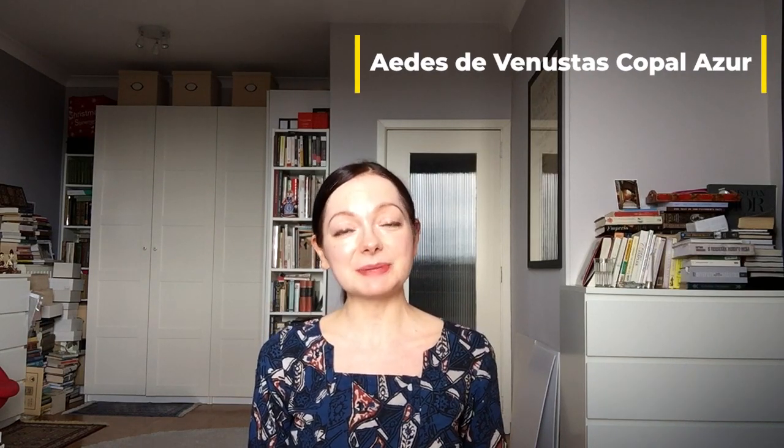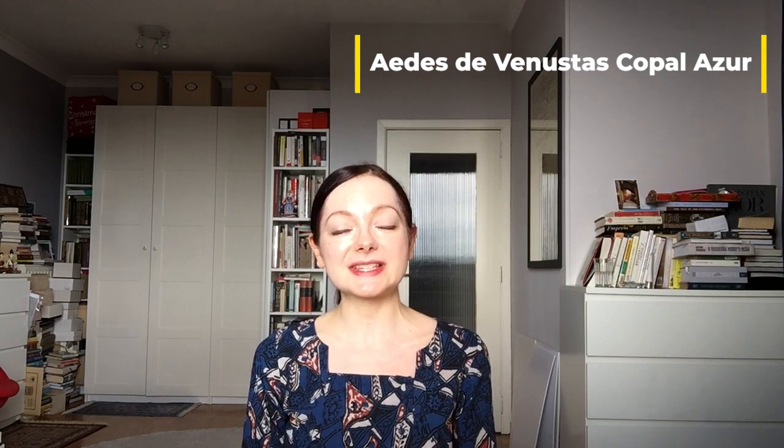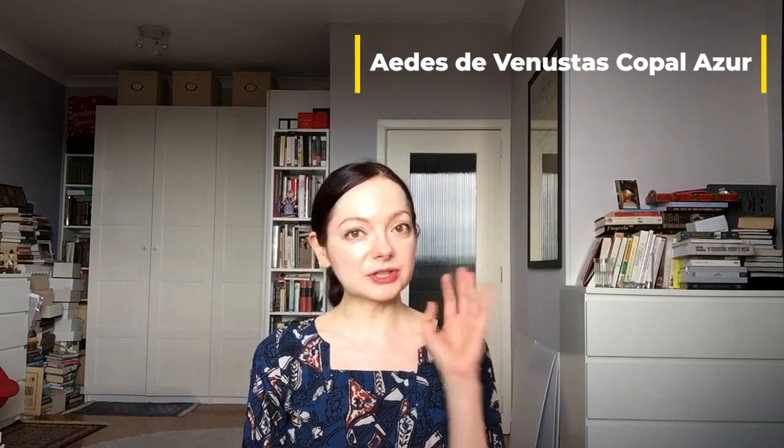So the first one is Aedes de Venustas, Copal Azur. Copal, of course, is another ingredient, and I'll cover it another time. But the beautiful aspect of this fragrance is how it pairs incense and retains this beautiful, crisp note from top to bottom.